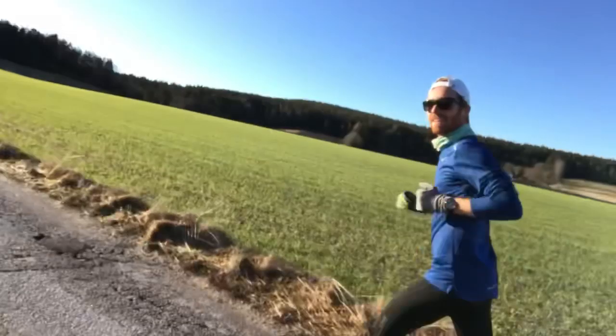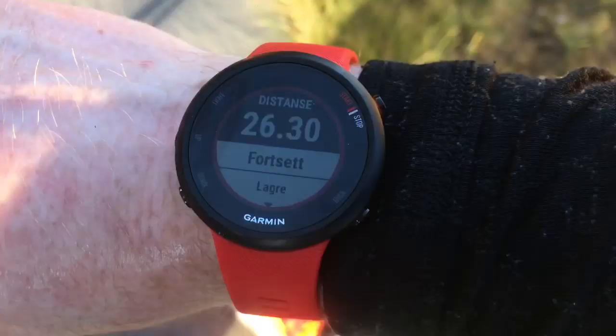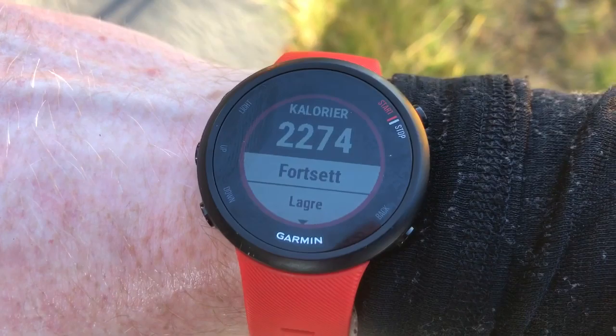Huh? I said I'm out with you. Yeah. We are passing 19.5 kilometers now. Yeah. Still going strong. Yeah, I'm not strong anymore, but still going. We are done. And we ended on 26 kilometers, something. Yeah, 26.3, average speed each kilometer 4:39. I think that's pretty decent on Sunday.